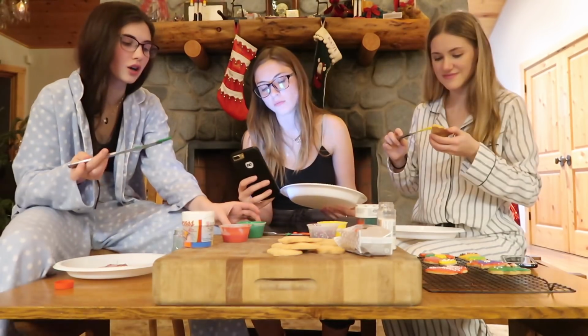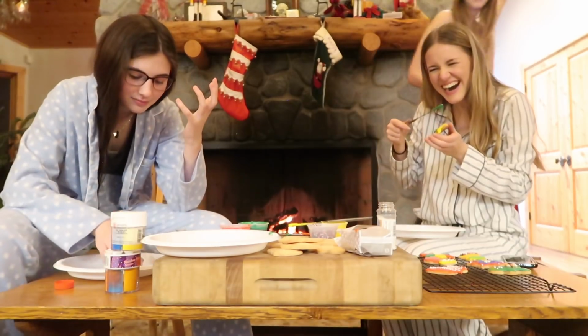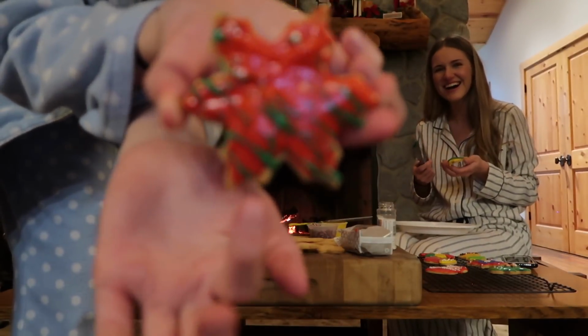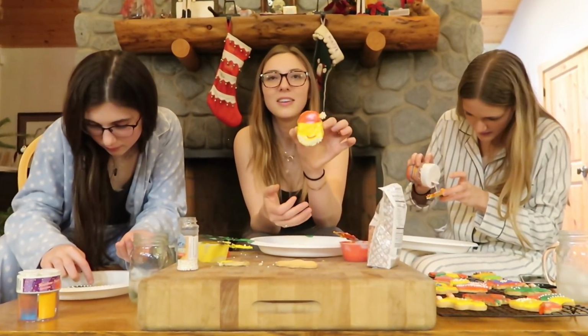One, two, ta-da! Who got green on the red? No. I need water. Can you get me a... No! It was like, okay, it's not focusing, but I drizzled it across and then I dropped it. This is my favorite one so far. Look at how cute my Santa is.